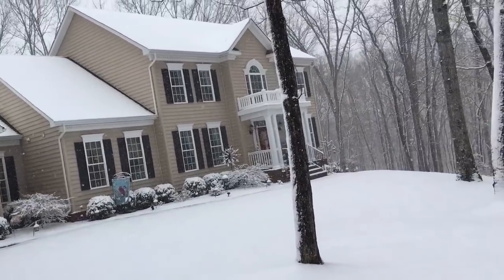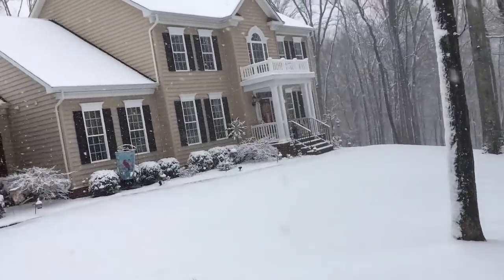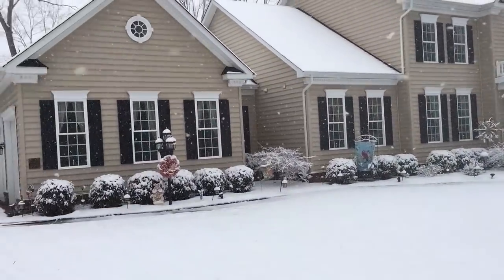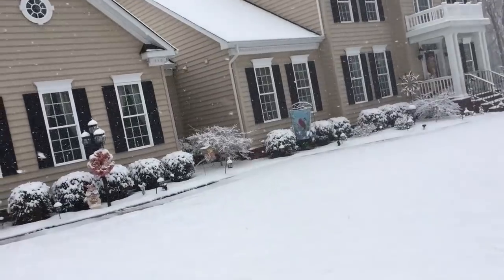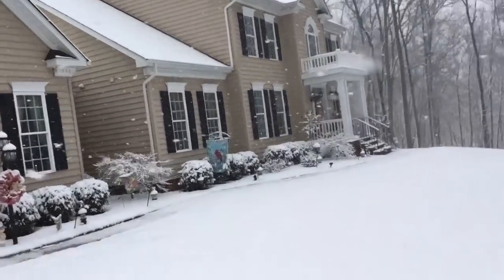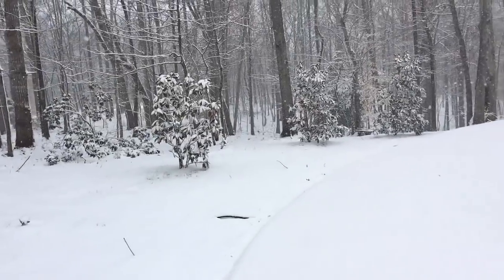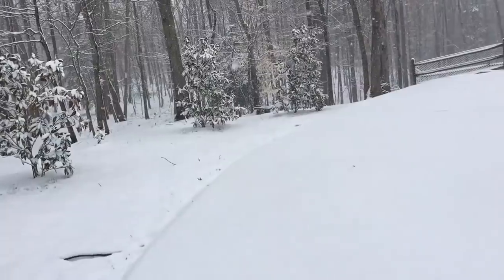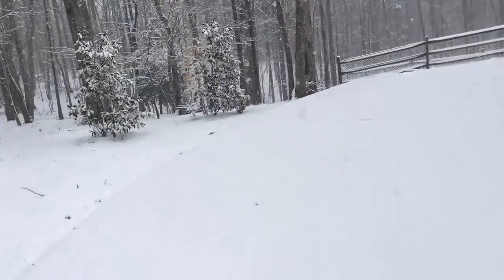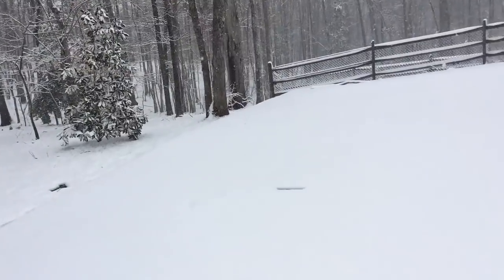So anyway, I'm going to go back here and show you the backyard real quick. Kristen is here. She has stayed here at the house with us to dog sit and whatnot. So she did that for us while we were away, and she just stayed here because she is out of school, as is everybody around here, because who doesn't get out of school during a snowstorm in March, for crying out loud.